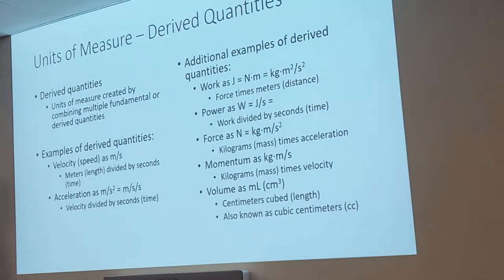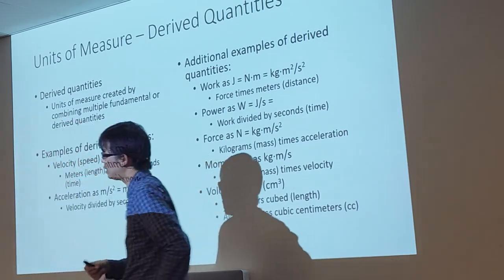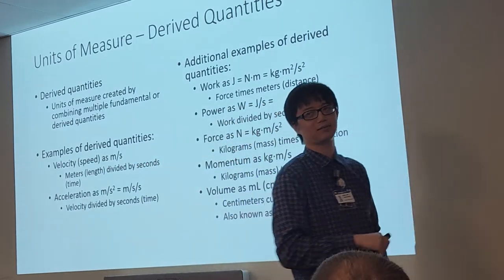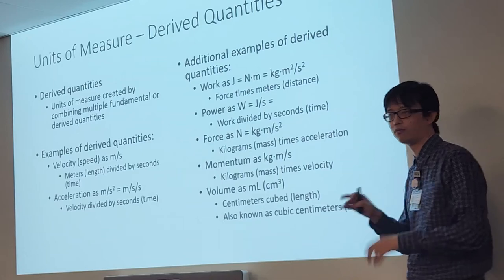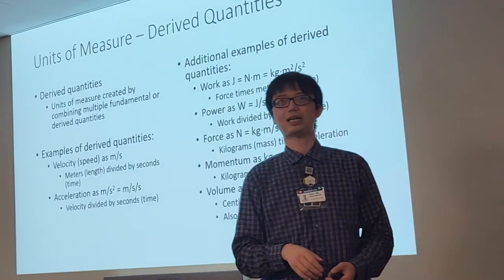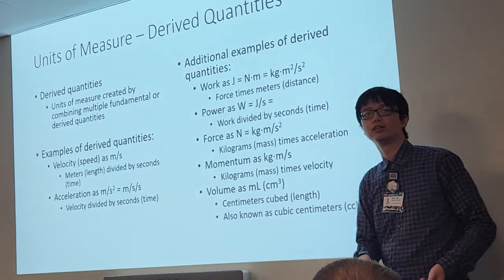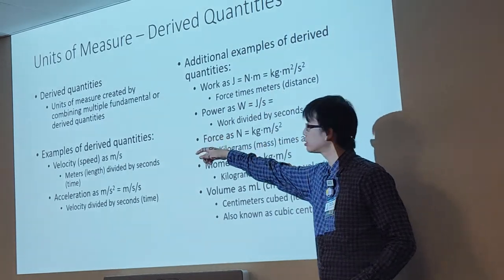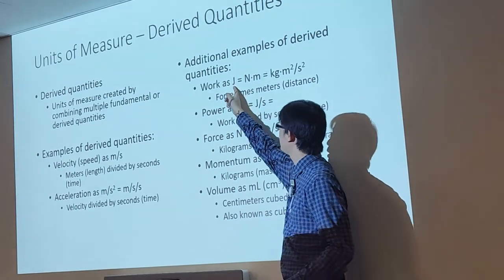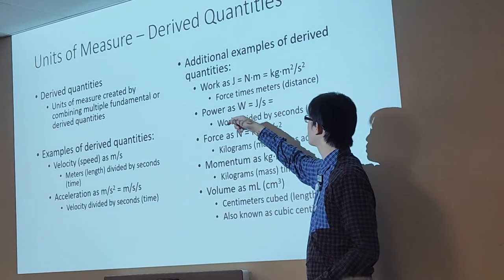Okay, other derived quantities. Work, right? Work is a very specific definition in science. If you're just sitting at your computer, typing stuff into your Word document, is that actually work? Well, gotta come over here and take a look. Work is force times distance, right? So work is measured in joules, and it's newtons, which is force, times meters.